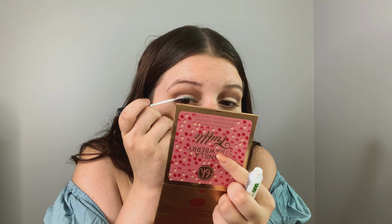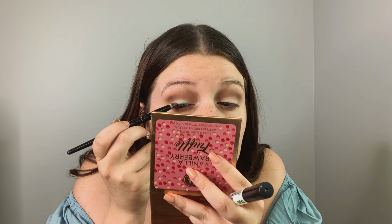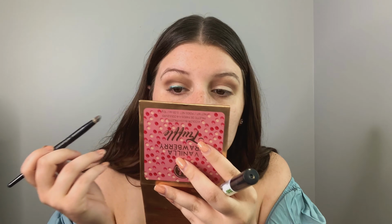Also, something to keep in mind with this look is you're going to get a lot of fallout from the glitter. So that is why I did not do my face yet, just because I did not want to have glitter all over my completed face. So that is why I did that.